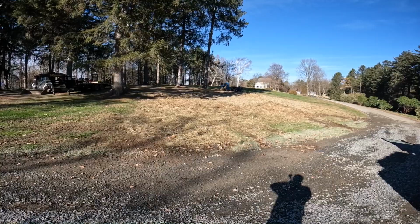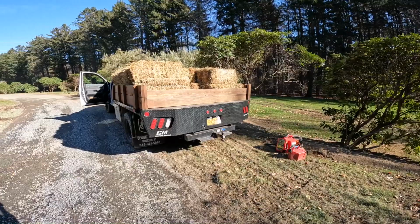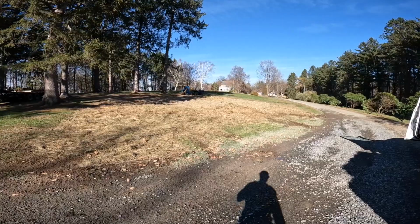We still got to do that area in the back where the trailer is, this lower area, this section, and the rhododendrons. So we're gonna get to it here. We're actually gonna eat some lunch real quick, and then get to it. I'll bring you back in a minute.